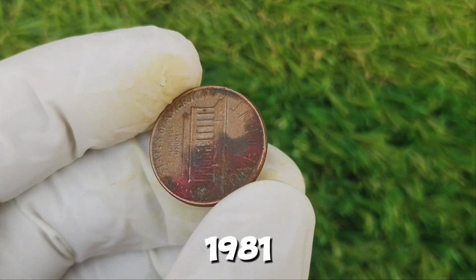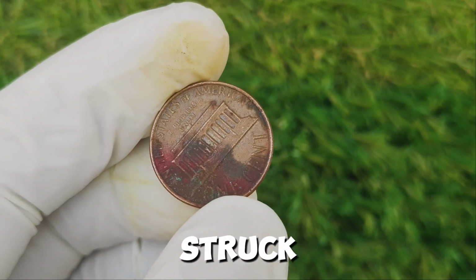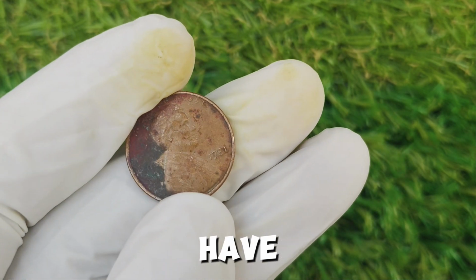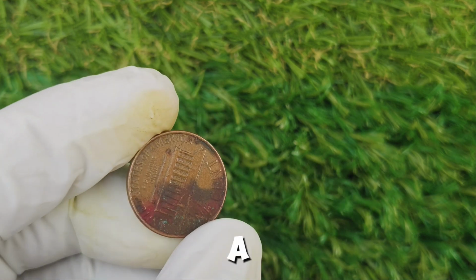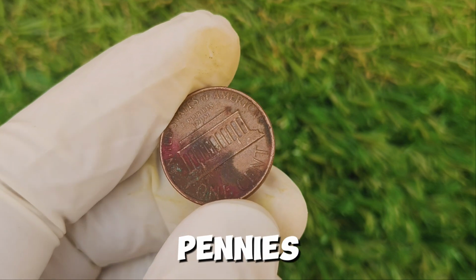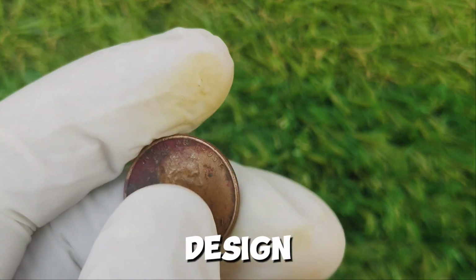Another rare 1981 penny error involves off-center strikes, where the coin was struck with misalignment, making it highly valuable to collectors. Some of these off-center pennies have fetched $50,000 to $100,000 at auction, but a truly remarkable off-center error could be worth millions. And it doesn't end there. There are other types of error pennies, like those with weak strikes, misprints, or those with the wrong design altogether.